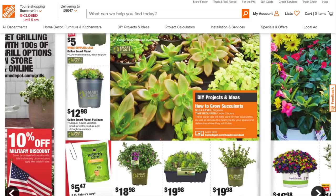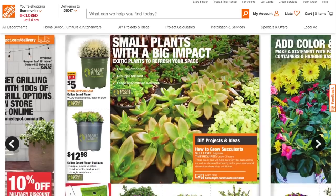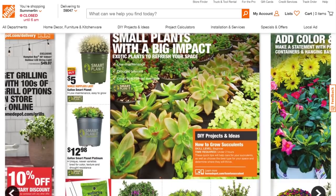People got a little too worked up about my comments about it causing cancer. I use this stuff. I'm not worried about it. I'm not going to get into the alleged science behind it. Anyway, small plants with big impacts. That looks like a bucket full of pain right there, if you ask me.